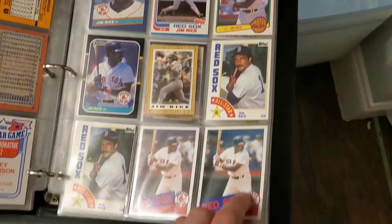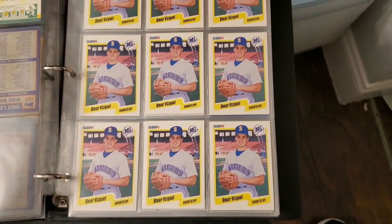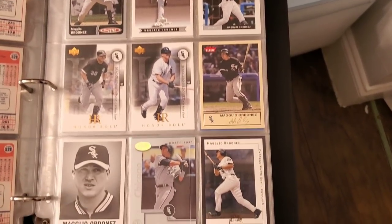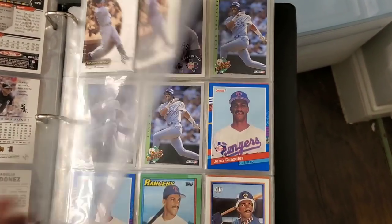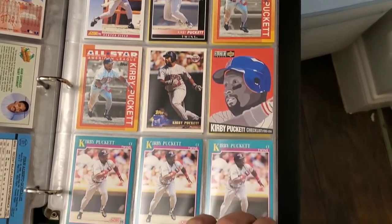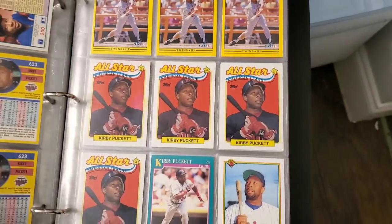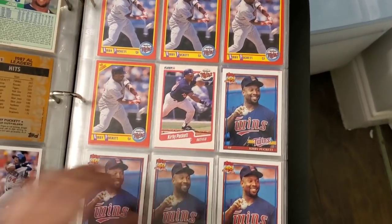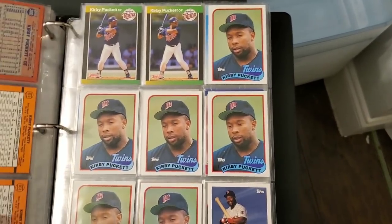Jim Rice. Omar Vizquel. Maglio Ordonez. Juan Gonzalez. Kirby Puckett. Quite a few Kirby Puckett, huh? Look at that. Hoo-wee.